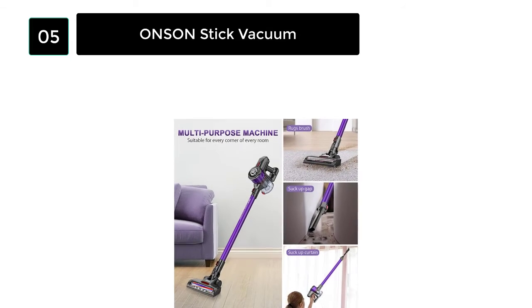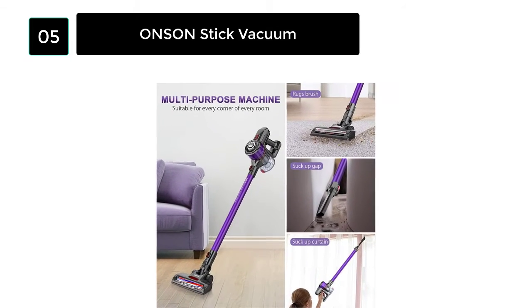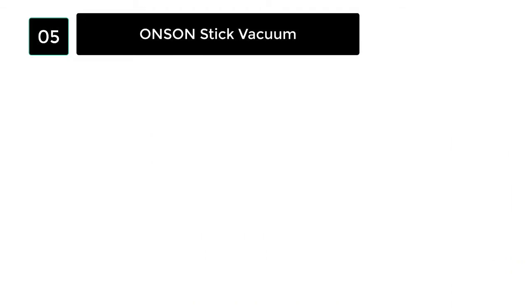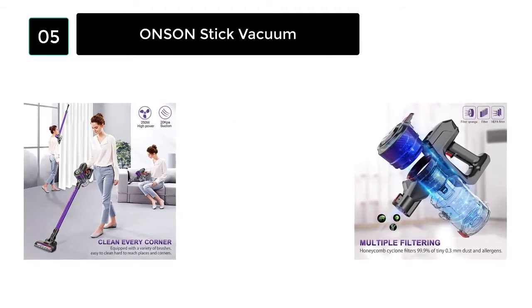You can easily adjust its motor head. This allows you to reach different areas, even underneath hidden surfaces. You can use it to clean high areas like the ceiling or the walls.